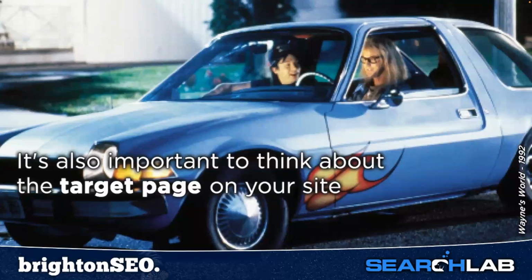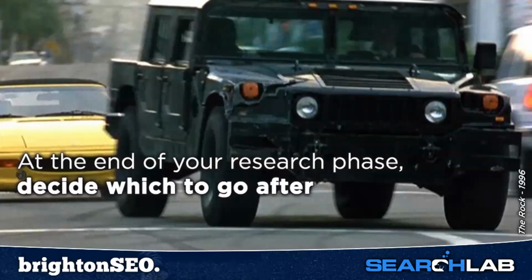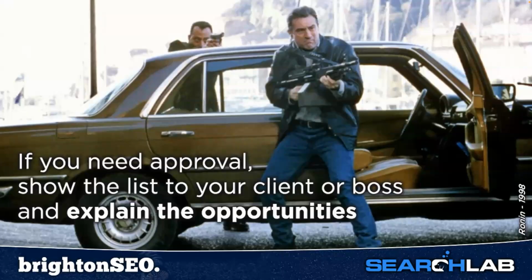It's also important to think about the target page on your website that the link is going to point to, in case you have the opportunity to dictate which page on your site that link is going to point to. As you're doing this, if you come across a free link, something that you can get immediately without having to spend money or time or effort, go ahead and grab it. You don't have to wait until the end of the research phase if you're finding a link that you can grab quickly. But at the end of that research phase, you want to decide which links you're going to actually go after. So if you need approval, you want to show that list to your client or your boss, explain the value of the opportunities, and then let them choose. Now, if you have the ability to choose yourself, obviously just do that.